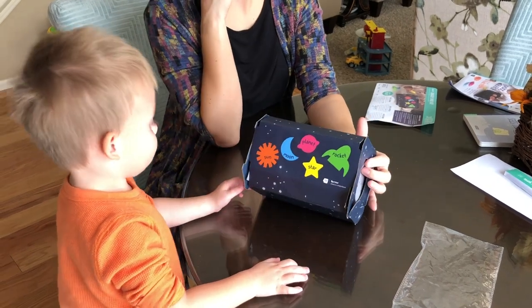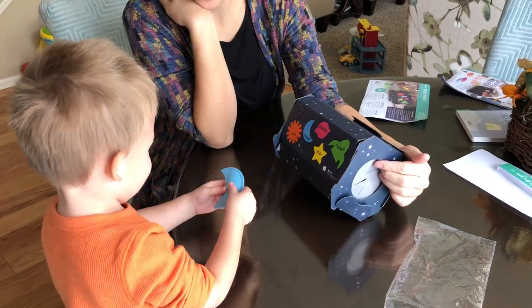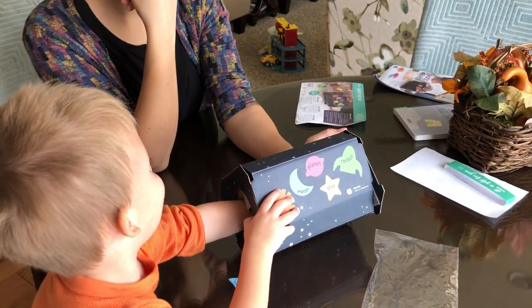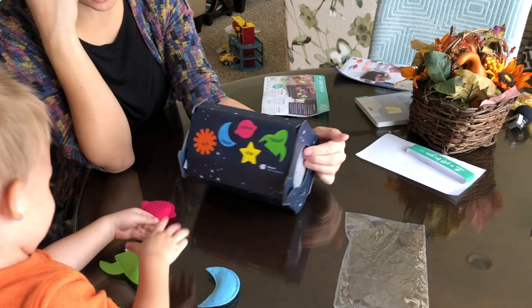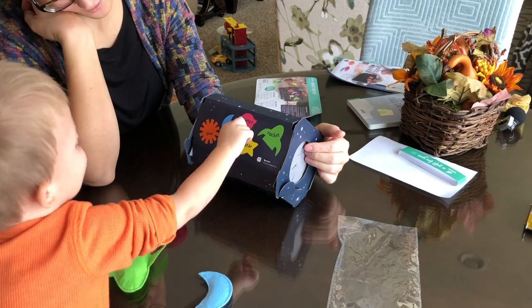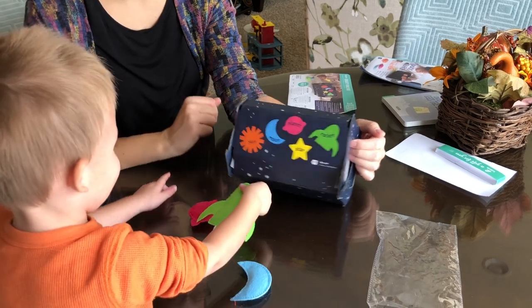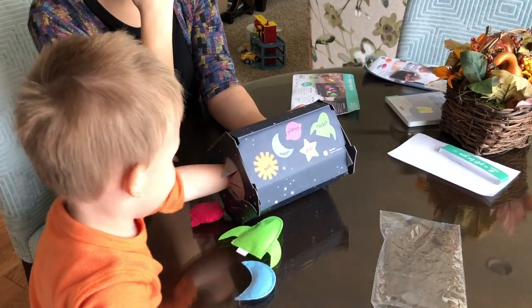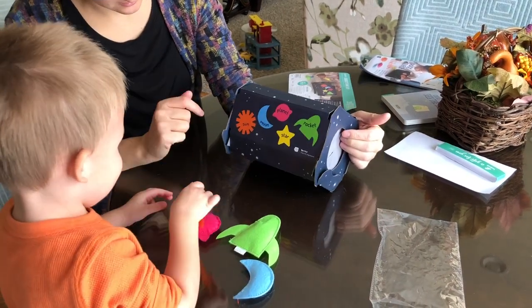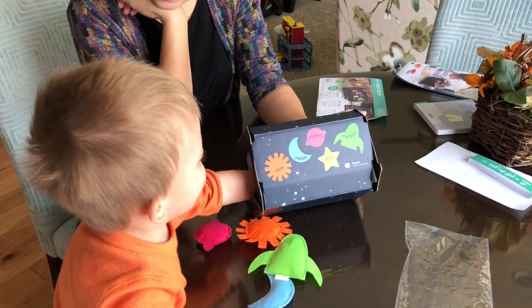Think you can find the star in there? Yellow star? What's that one? Wally, what's that one? The moon, good job. Oh, okay, what's this one? The planet, yeah. And what's this one? The rocket, yeah. Okay, see if you can find the yellow star. Ooh, what's that one? Hey, what's this one? Yay. The sun. Okay, I think there's one left in there.